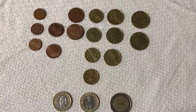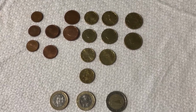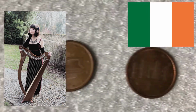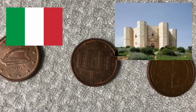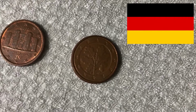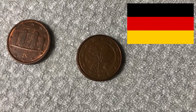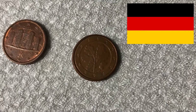Although all of this is the same currency, each country still does produce their own different version of the euro, just to give it a bit of character depending on what country it comes from. Firstly, we've got an Irish one here, and that's an Irish harp. This middle one here is Italian, and the place on the back of the coin is the Casa del Monte. And this third one here is the German euro 1 cent. And the picture on the back is an oak leaf. And this is actually carried over from the money that Germany had before the euro came along, which was the Deutschmark. And we'll be looking at that a bit later on.